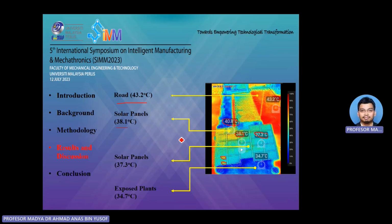However, we must be careful with the reading, because sometimes the reading on the solar panel is influenced by the background of the surrounding. Since this is glass, the surrounding background, maybe the sun itself, may influence our reading. So when we do measurement on this panel, we have to be careful and double check our reading as well. And if you look at this exposed plant here, the temperature is around 34.7 degrees Celsius. So basically this is the data that we have when we measure our solar panel.